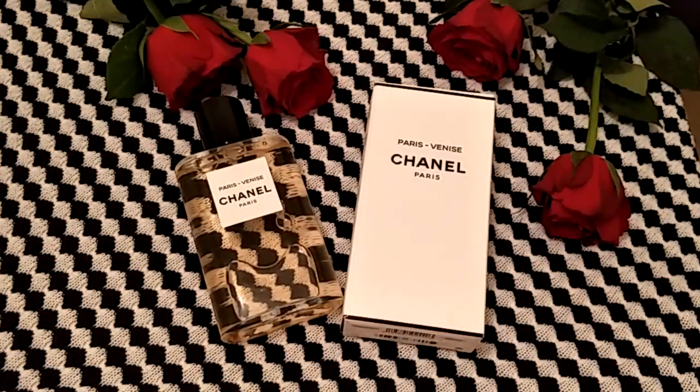It's so good, guys. It becomes very powdery in the dry down, but not suffocating powder or not makeup powder. It just becomes powdery, like a little bit powdery and creamy. It's so creamy and delicate at the same time, and that vanilla and the tonka is just heavenly.